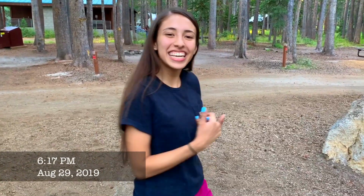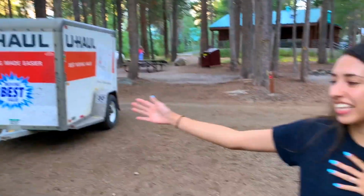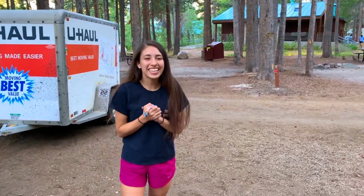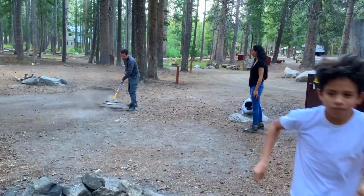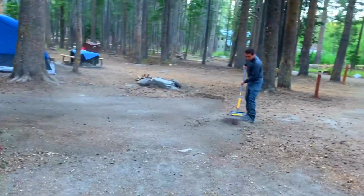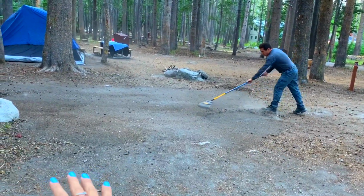Hey guys, so we just got to the campsite. This is our U-Haul. We brought it along because we cannot fit anything in this truck. So yeah, I'm really excited and I'll show you guys when we start unpacking. So right here, we just rake this up so that way it's a smooth ground for our tent.